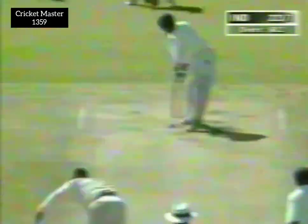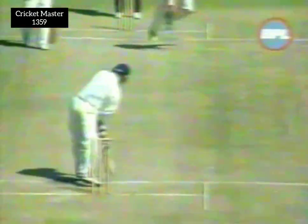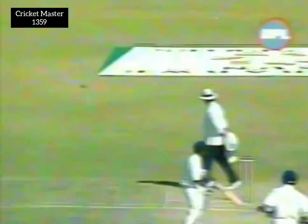Sitting up nicely. That's a lovely shot down the ground by Harbhajan for another boundary. He's a mug with the bat. And once again, timing it very well. Looking for the yorker, just underpitched it a bit, turned into a half volley. That comes down nice and straight. That's one of the best shots in the book, and hit it back past the bowler like that. That feels quick as well.